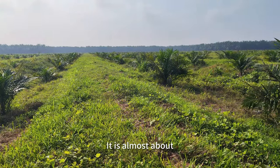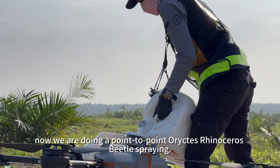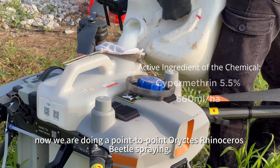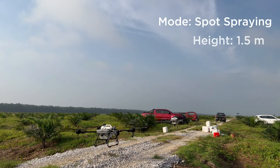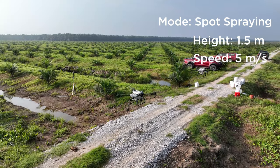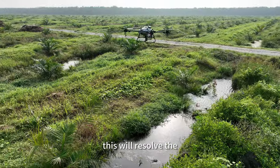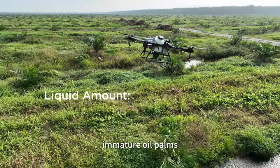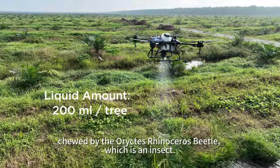It is about 300 over hectares. We have a team now which is doing point-to-point Oryctes beetle spraying. We believe that this will resolve the immature farms issue caused by the rhinoceros beetle, which is an insect.